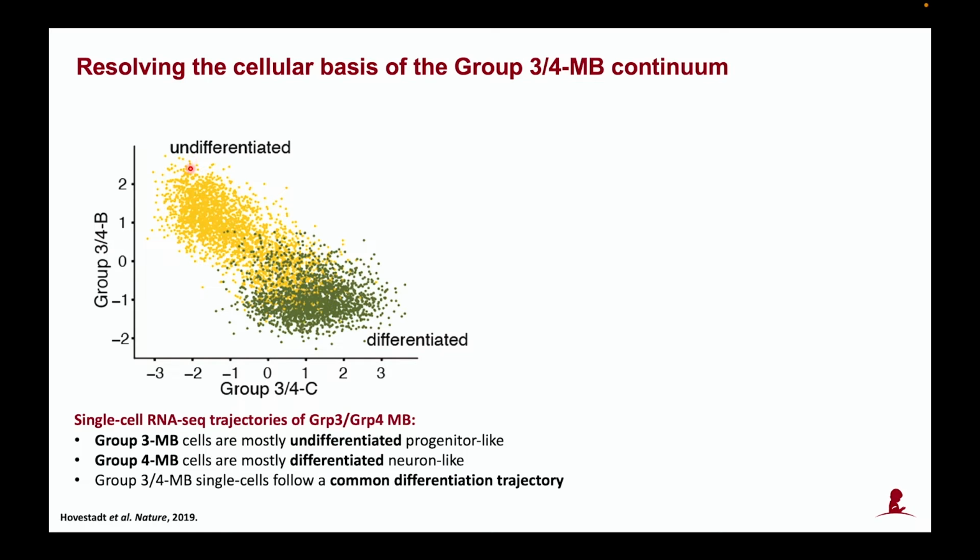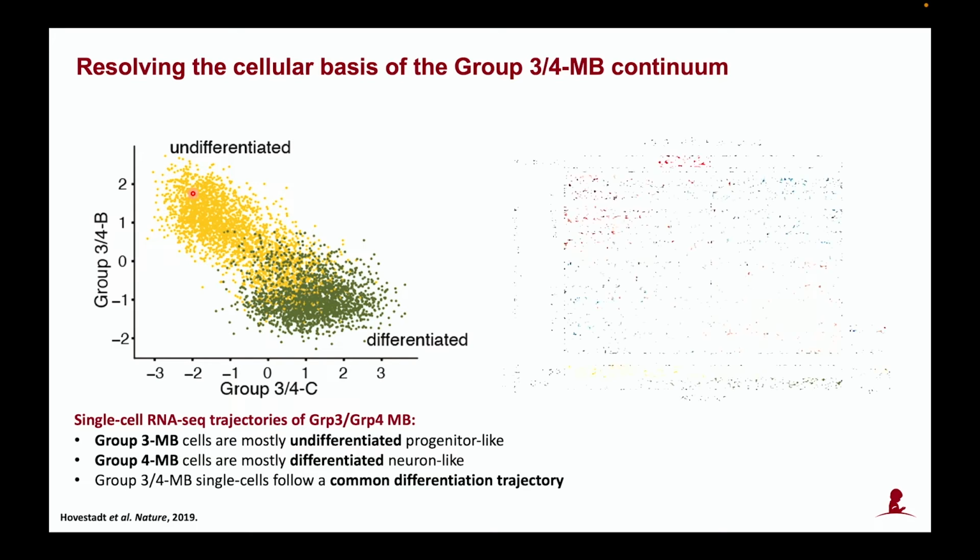And what I hope you can extract from this is that the majority of group 3 tumor cells are locked in a somewhat undifferentiated progenitor-like state, shown here, whereas the vast majority of the group 4 tumor cells are more differentiated in their transcriptional phenotype. But you do see a lot of overlap here, where tumor cells that were derived from either a group 3 bulk tumor or a group 4 bulk tumor are intermingling in this intermediate space here, suggesting they might share a common differentiation hierarchy.